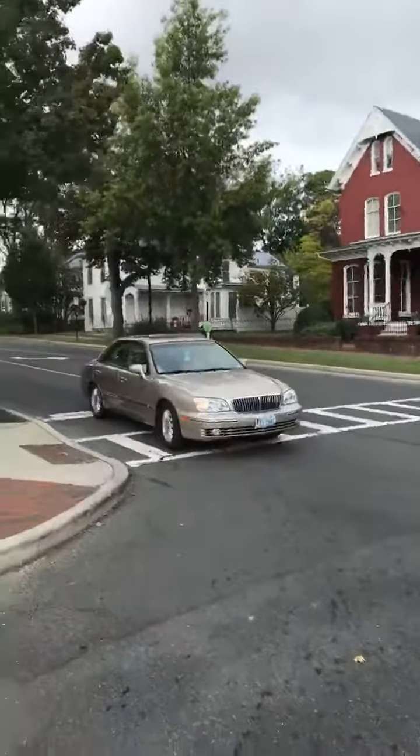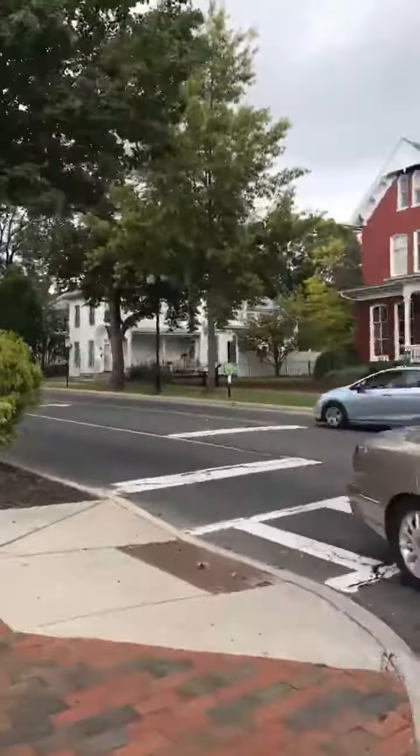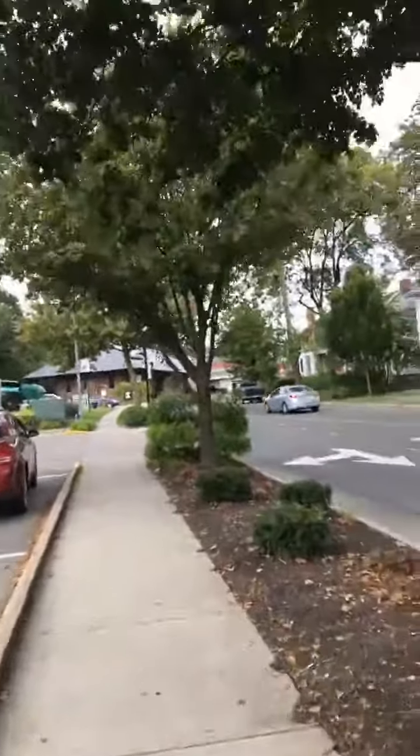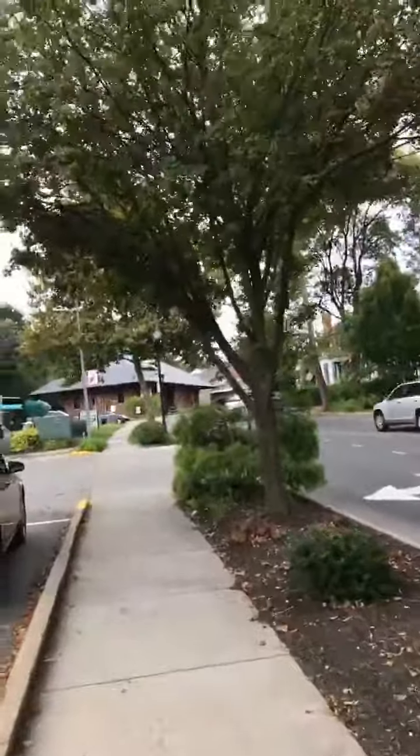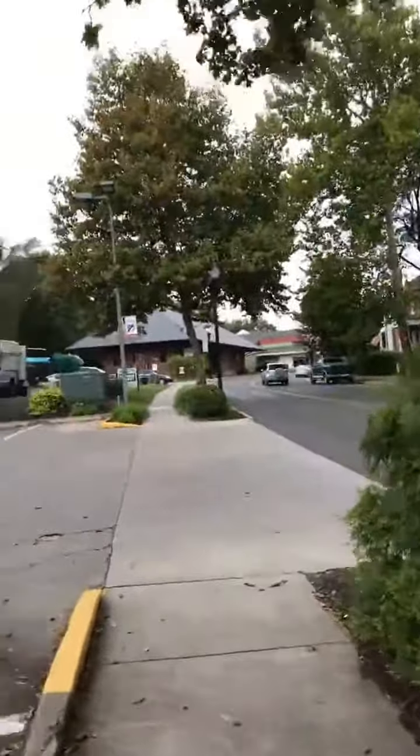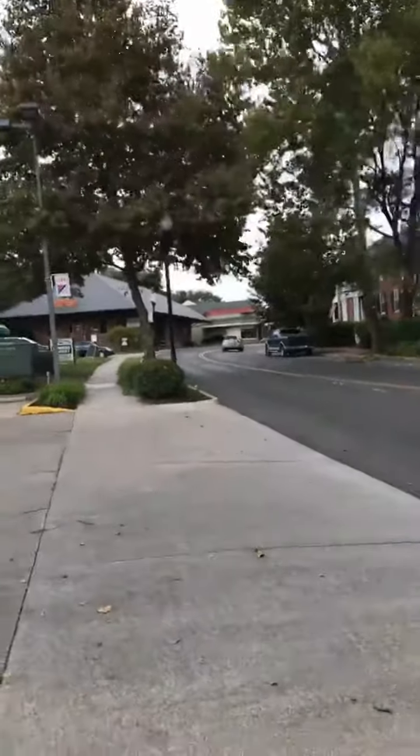We are just another 2 blocks. I can see Bonnie Blue up here on the right. Bonnie Blue was where we had breakfast this morning. You're going to see some images of our breakfast later on our Instagram stories and our Facebook stories.